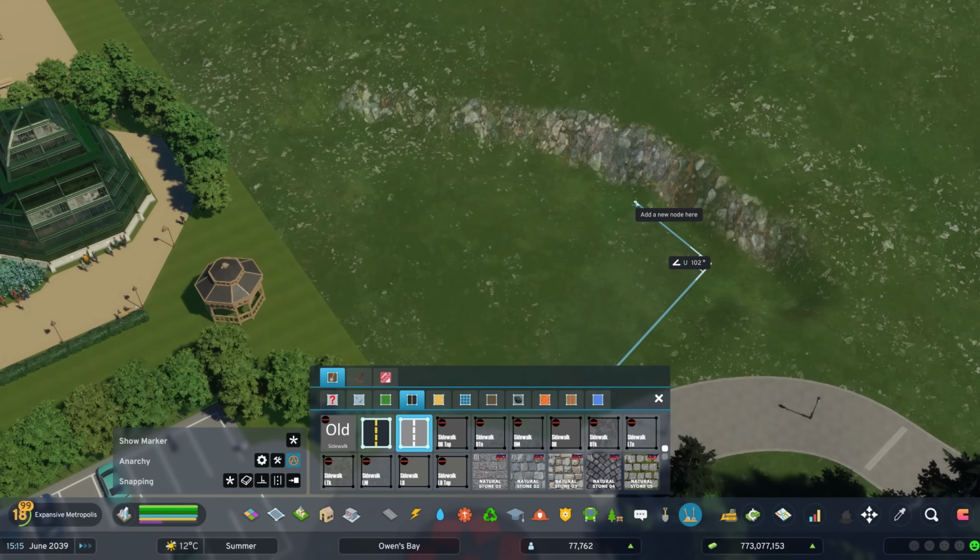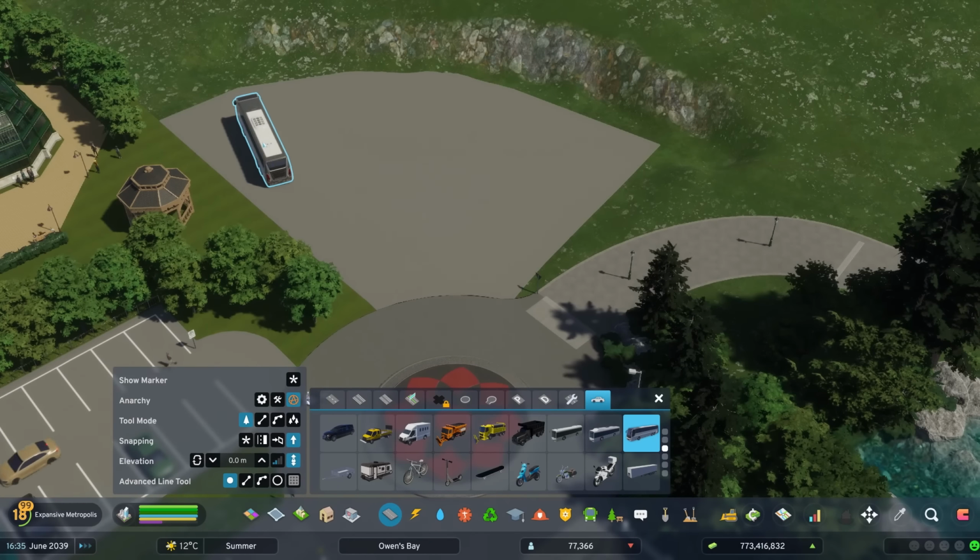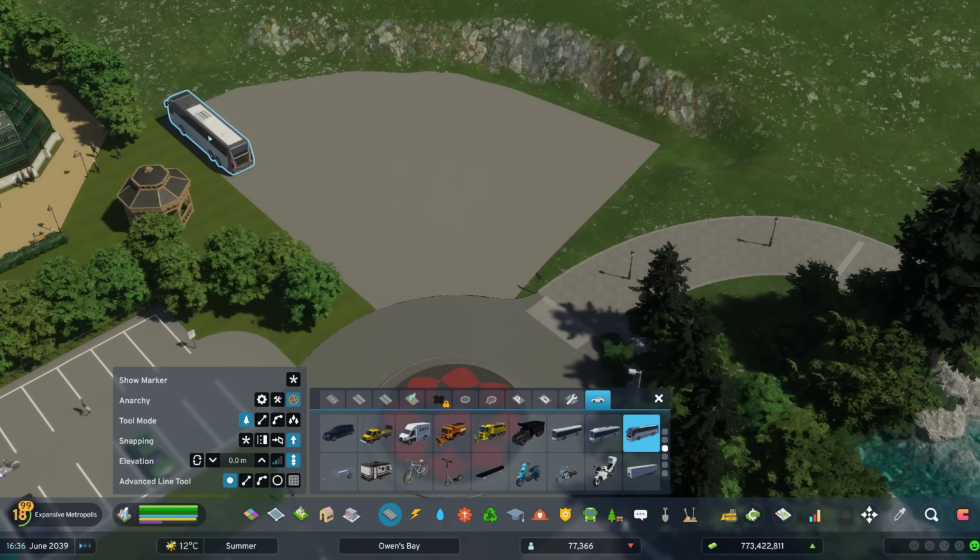A tourist attraction like this would have a lot of tourists, and tourists usually show up by bus in private coaches. Tour groups.